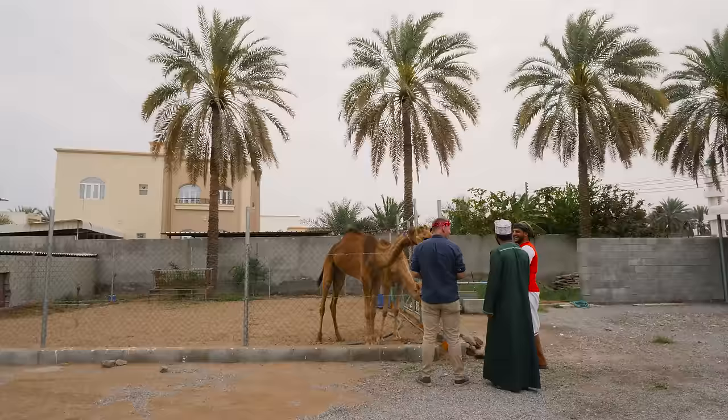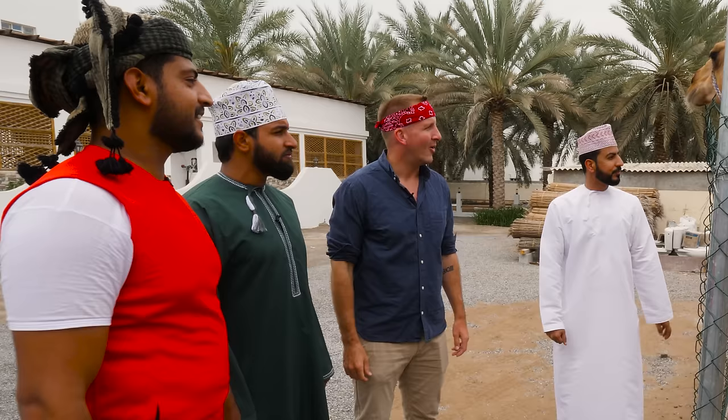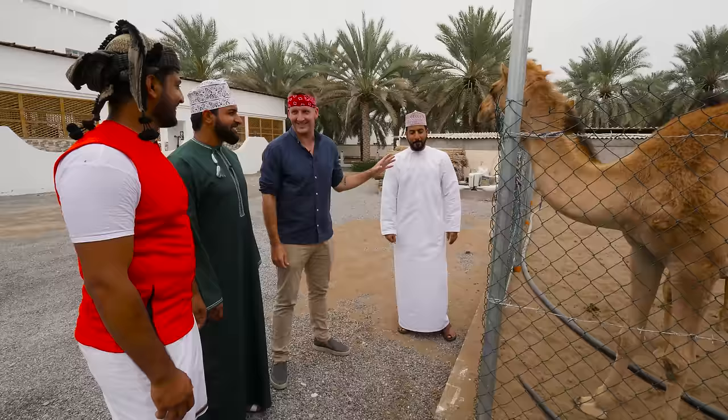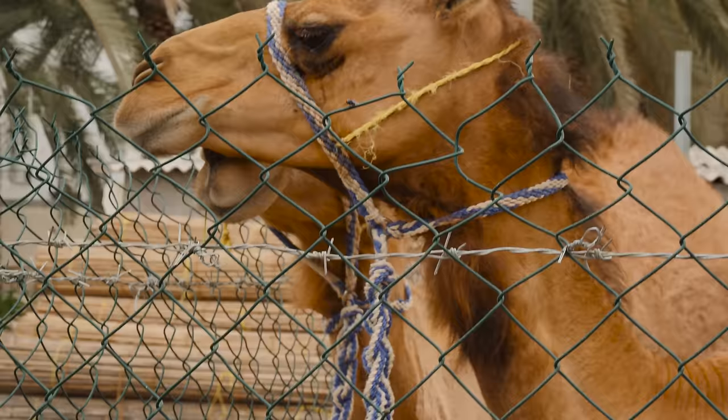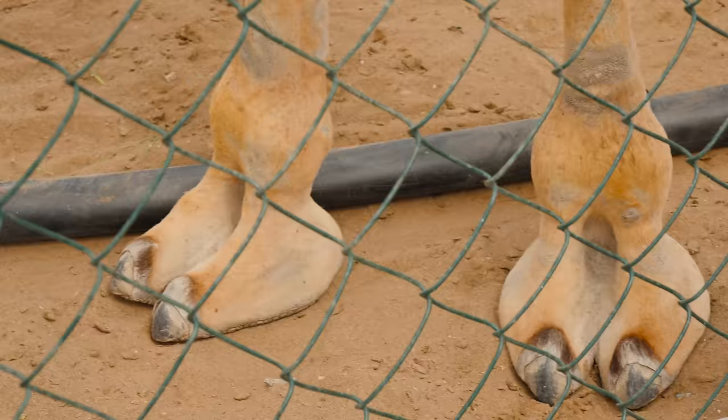Are these pet camels? No, they're not pet camels. They're here for racing. And also, one of them is for the beauty show. Well, hold on. I think I can tell which camels are more hot. What does someone look for in a camel when they're judging its beauty? The dark color and the muscle. So it's not only a beauty show, but also a fitness show.